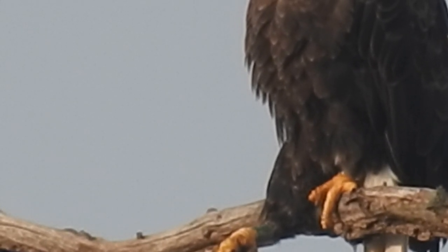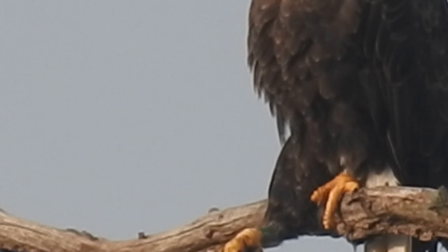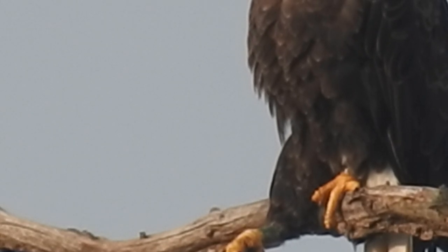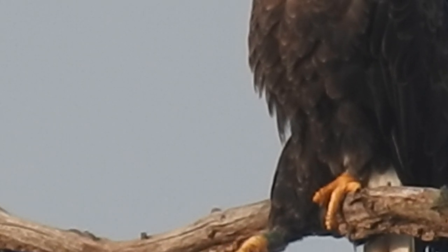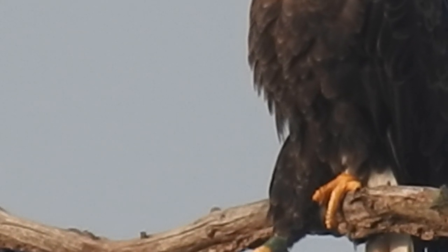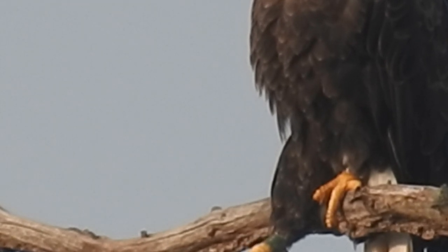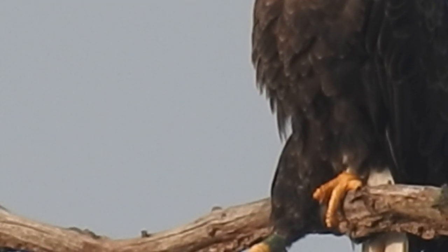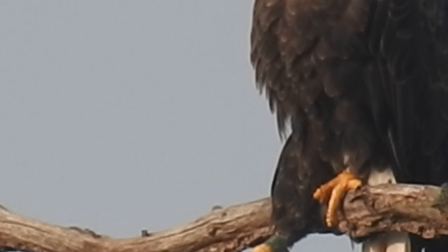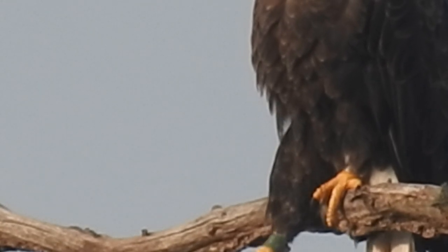I know you can't see it very well. Usually it's more visible when they're not tucking their talons in. But that one's got a silver band, and that talon on the left has a green band. The green band is a state band, indicating that it's from New Jersey. So you'll know because it's green. And the silver one is a federal band. Those are put on when they're in the nesting stage.